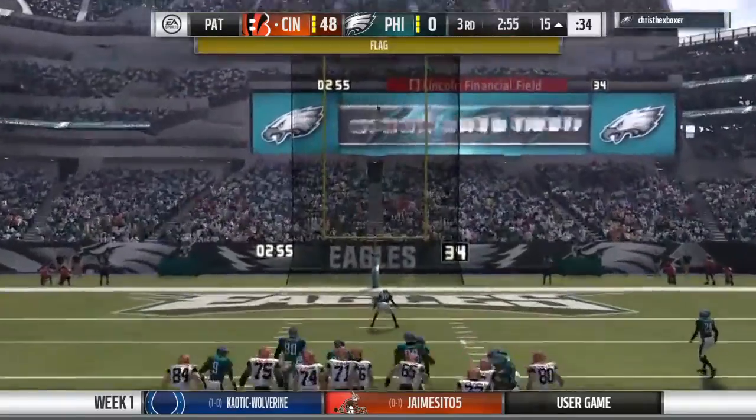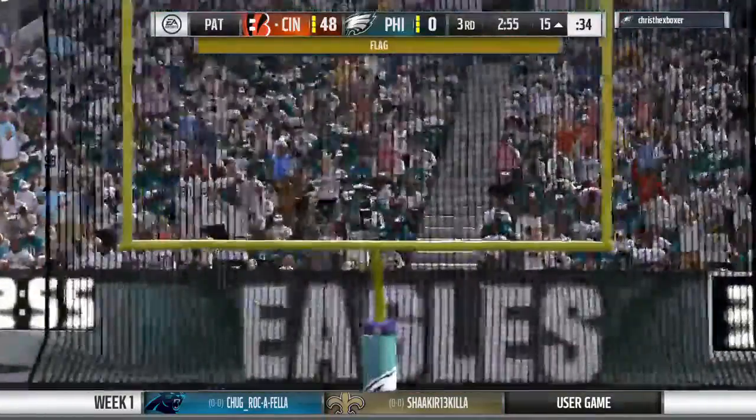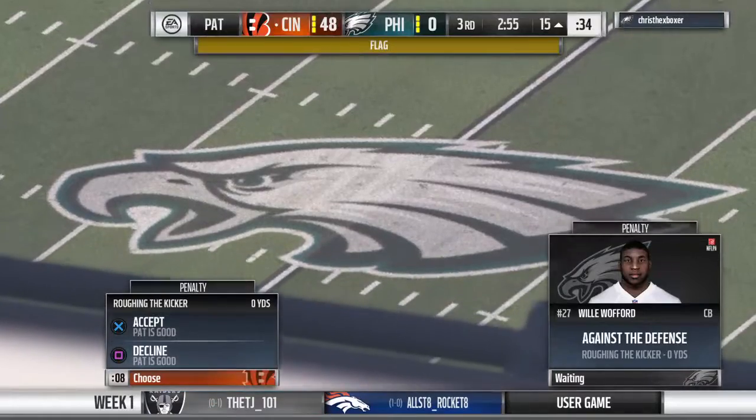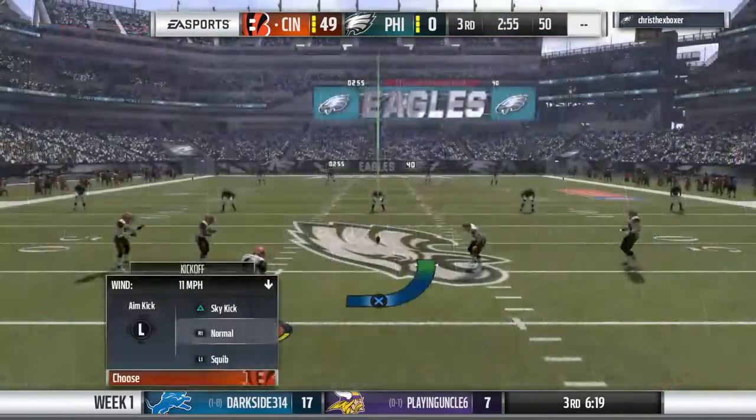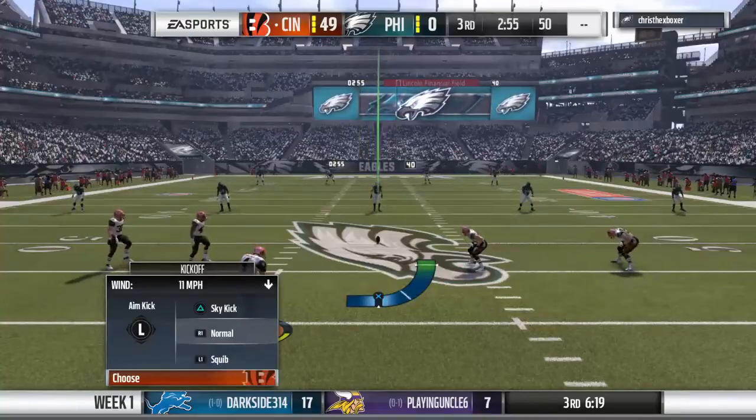The organization made a concerted effort in the offseason to improve this defense. I have to say they like the early returns. Oh, and you just can't do that. 15 yards on the roughing the kicker call.